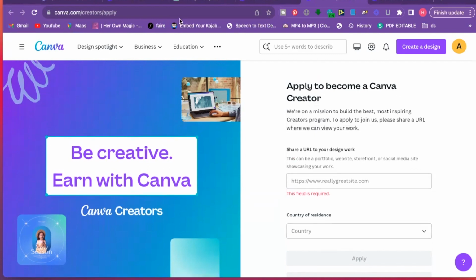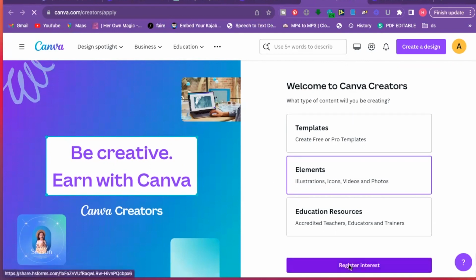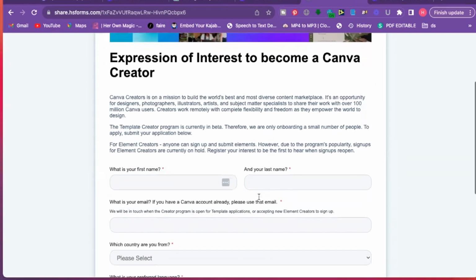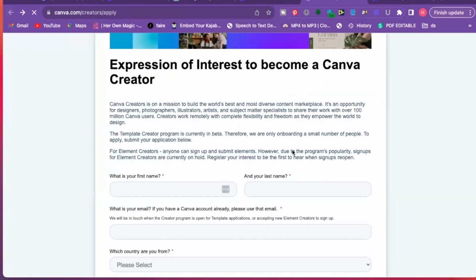So if we go back over here to elements, you say register interest. You can tell them, hey, I'm interested in this. This is what I create. Here's my portfolio. Let me know when you're going to hire me. So you'll fill out this expression of interest form, hit submit. And then, of course, on the last one, I'll show you what that looks like.